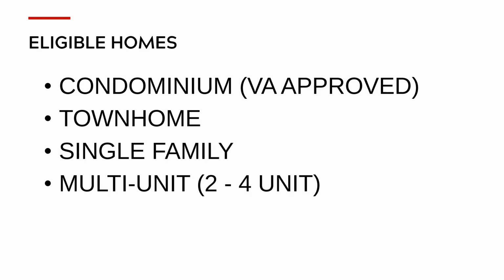Eligible homes. With a VA loan, you can purchase a condo as long as it's located in a VA-approved community, a townhome, a single family, and a multi-unit up to 4 units as long as you live in one of the units as your primary residence.